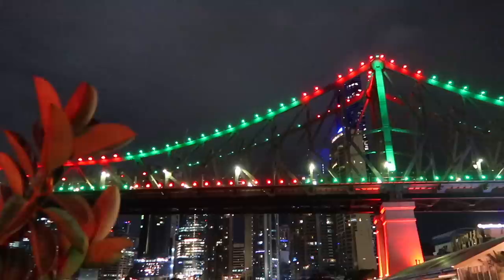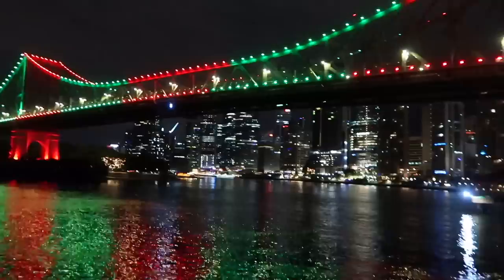Look at how insane this bridge looks. It's lit up for Christmas and I absolutely love it. And also the skyline behind it. Look at this. This city looks so cool, man. I definitely didn't see this side to Brisbane the last time I was here.